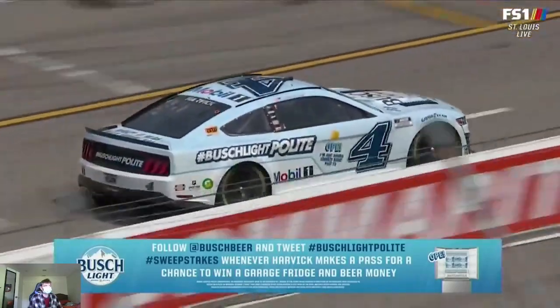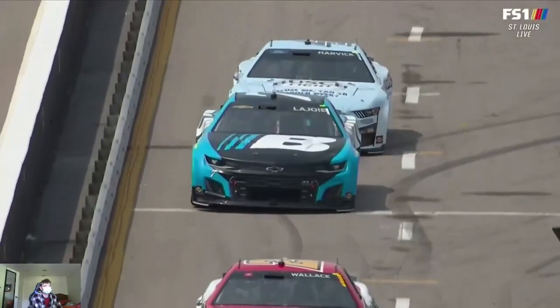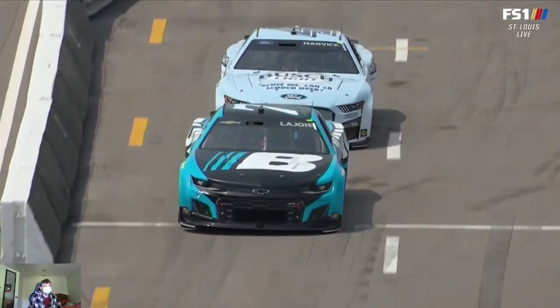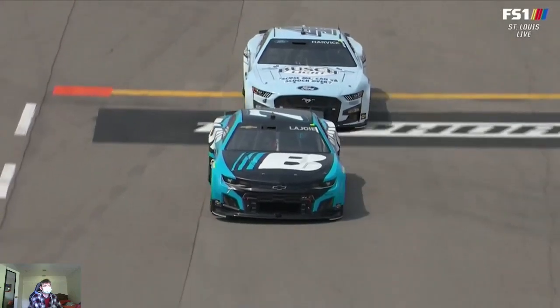And starting 20th, he'll have plenty of opportunity. And I say he takes advantage of those opportunities. We know Harvick, he's going to be making some passes. Some of those passes ain't going to be too polite either.